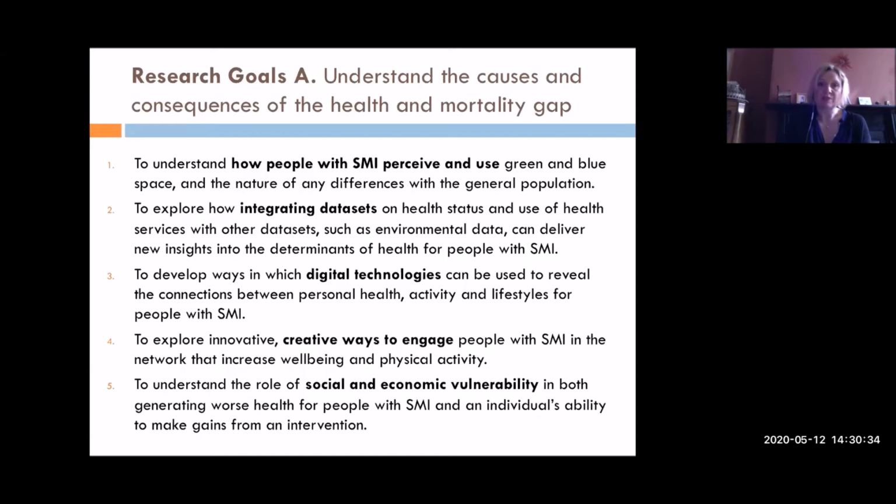to develop ways in which digital technologies can be used to reveal the connections between personal health, activity and lifestyles for people with SMI, to explore innovative, creative ways to engage people with SMI in the network that increase well-being and physical activity, and to understand the role of social and economic vulnerability in both generating worse health for people with SMI and an individual's ability to make gains from intervention. So those are our goals around understanding the causes and consequences.